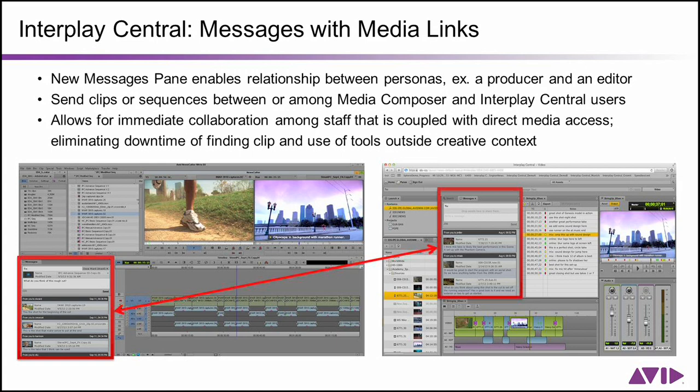What's cool about this messages pane is that producers can search for footage and put a link basically to that footage and send it directly to their editor and vice versa. So you can enable a conversation between two across the different UIs, or among them.